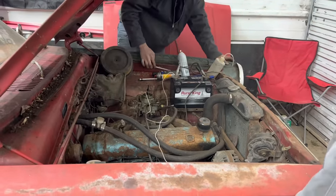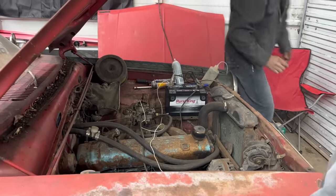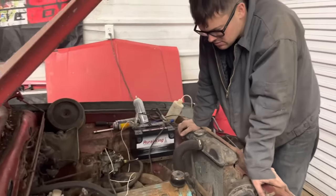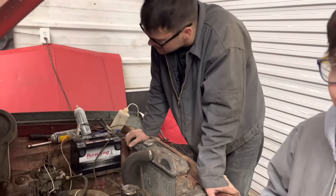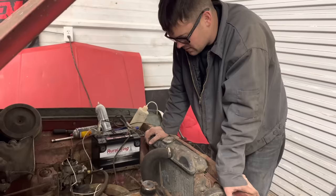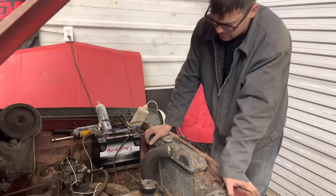It's like it's got a weak spark or something. Maybe those plugs need to be changed, or the wires. What about the timing? Well, it could be timing, but it's not backfiring through the carburetor, and it is a little slow to start, like it has a little too much timing.